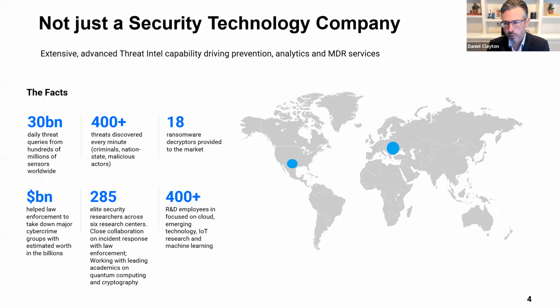we've got more than 400 engineers who are dedicated to research and development, right? So we really have been pushing the limits for a long time with that organization. And in addition to that 400 dedicated to research and development, we have 285 threat researchers. So, you know, some of the other companies out there talk about their threat research a lot.